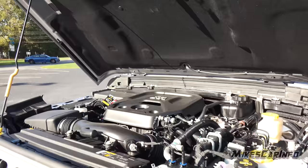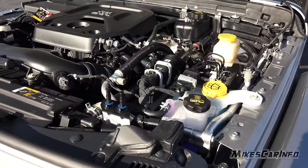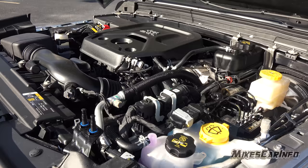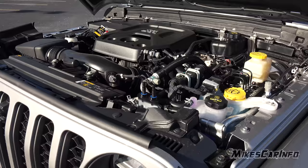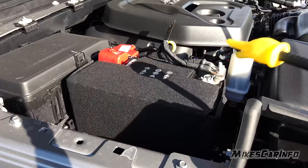So here's the engine compartment, and it does have a seal across the front and a seal across the back. And it's pretty cram packed in here for having a four cylinder. So this has the turbocharged 2.0 liter four cylinder engine, and it's paired to an 8-speed automatic transmission. It has a hard plastic cover, insulated battery. There's insulation on the firewall back there.